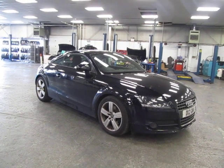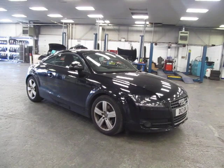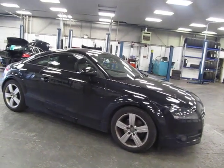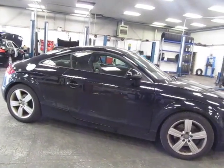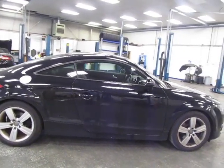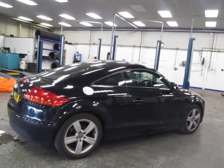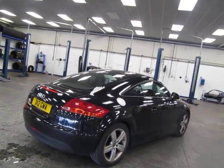I'd like to show you a video of our Audi TT. This car, registration number PL07SYF, was registered on the 17th of July 2007. It's the Audi TT 2-litre FSI petrol manual, 6-speed. The car has had 3 owners from new.